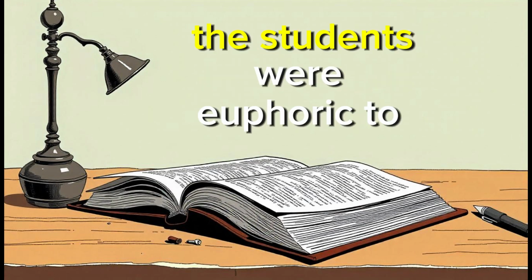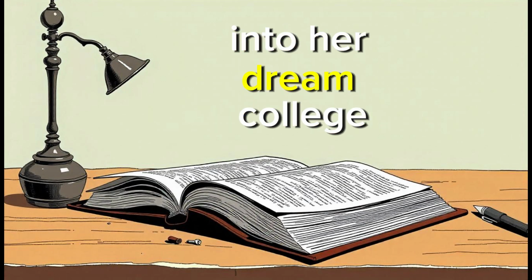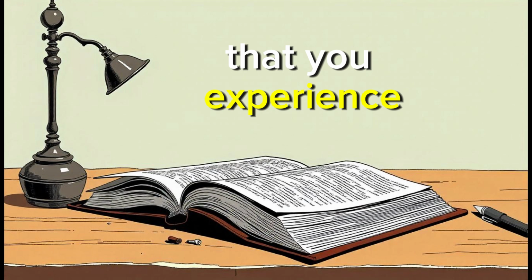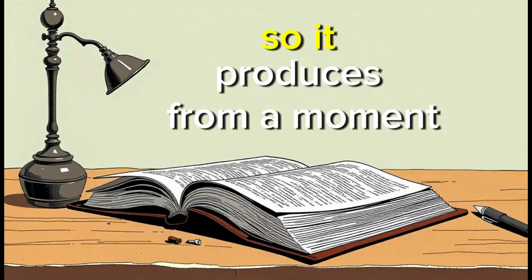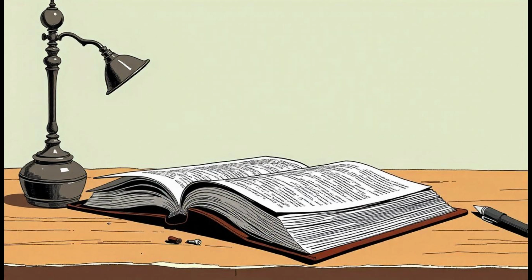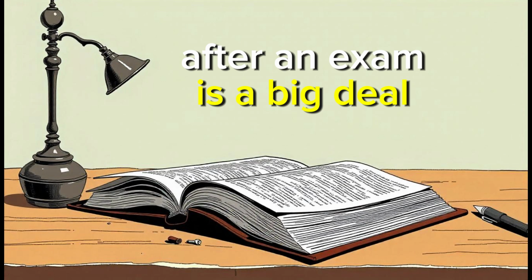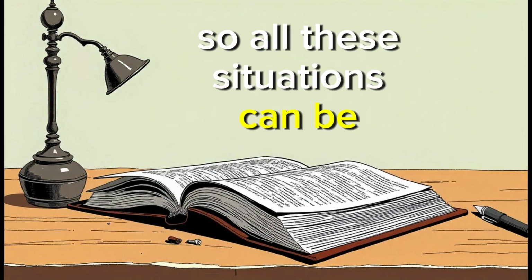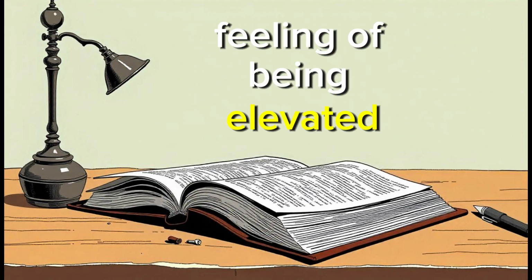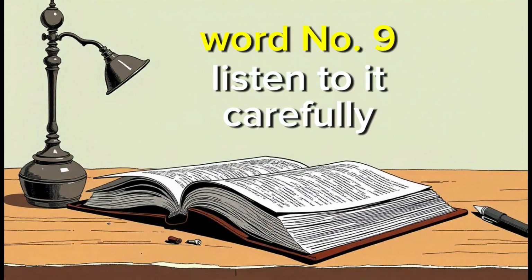For example, the students were euphoric to know their results. My friend was caught up in euphoria after getting admission into her dream college. So, euphoria is basically that sense of extreme happiness that you experience because you've achieved something great. So, it produces from a moment of greatness. For example, winning a match is basically a big deal. Getting admission into your dream college is a big deal. Getting great results after an exam is a big deal. So all these situations can be described as euphoric situations where you experience extreme happiness, feeling of being elevated, like feeling like you're at the top of the world, that kind of feeling. That is euphoria.